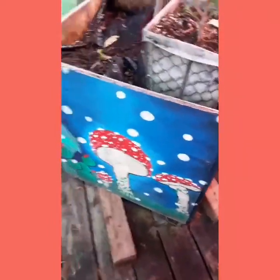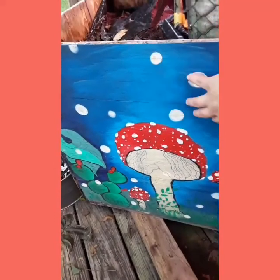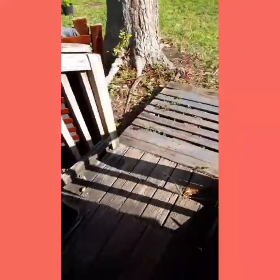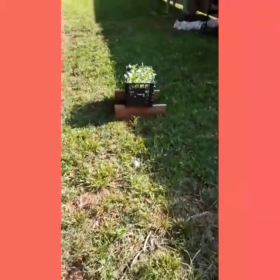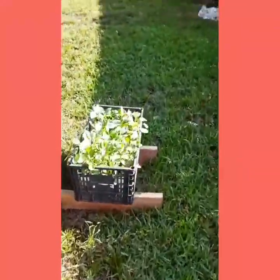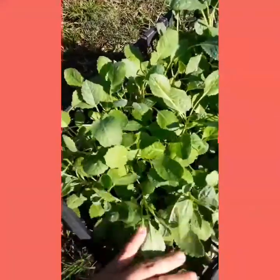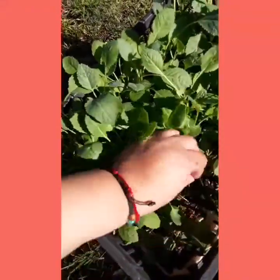And this, guys, was painted by my daughter. Isn't that gorgeous? And then let's take you down here. Over here I'm growing some kale. It's looking pretty good, pretty lush. Can't wait to start. Well, we can probably start picking off of this and eating it, but I want it to get a little bit bigger.